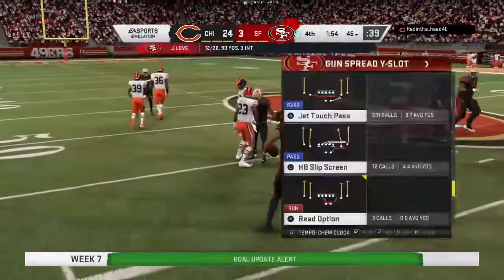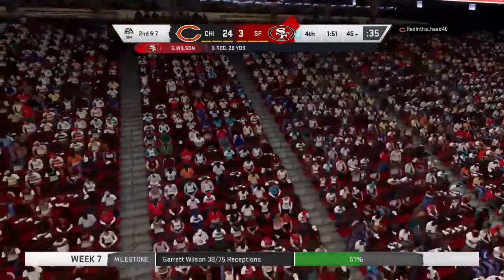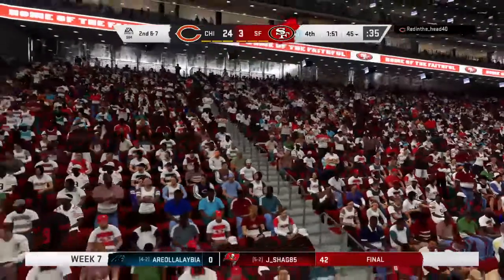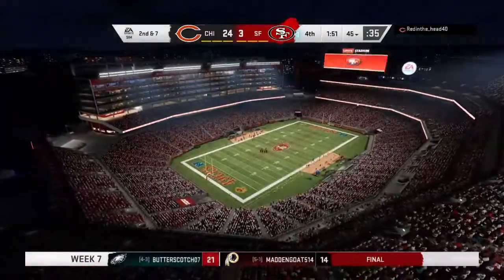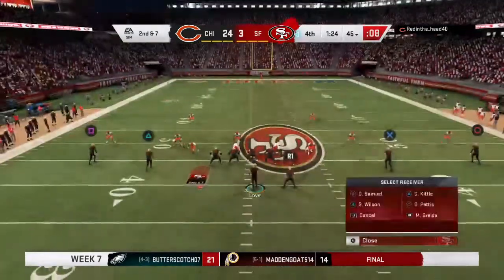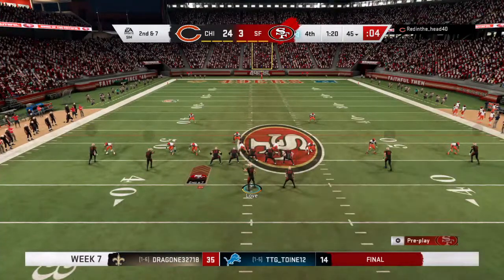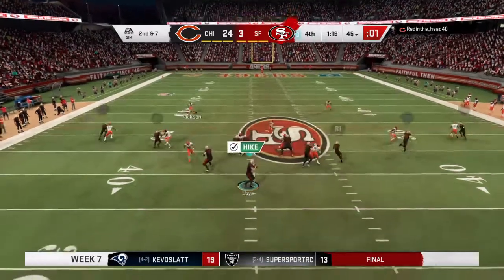Give them 3 on 1st down. It'll set up a 2nd and 7. Not much happening there on 1st down. I thought there might have been a hole for a split second. Yeah, but it dried up pretty quickly, didn't it? Closed fast. Here we go. Here's a 2nd and 7.